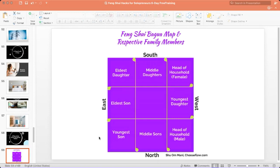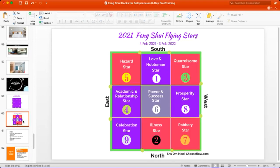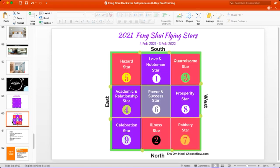And then to take this to another level, we will be overlaying the annual chart, which is the annual flying star, on top of this permanent Bagua chart. So for every year, I will tell you where the number 2 and the number 5 are located.